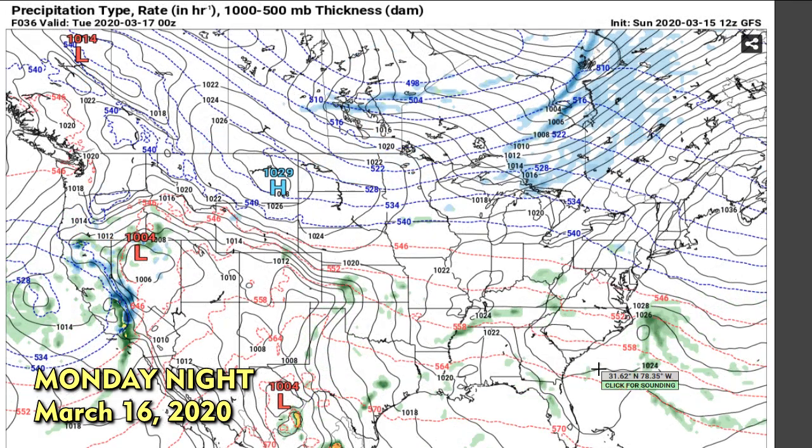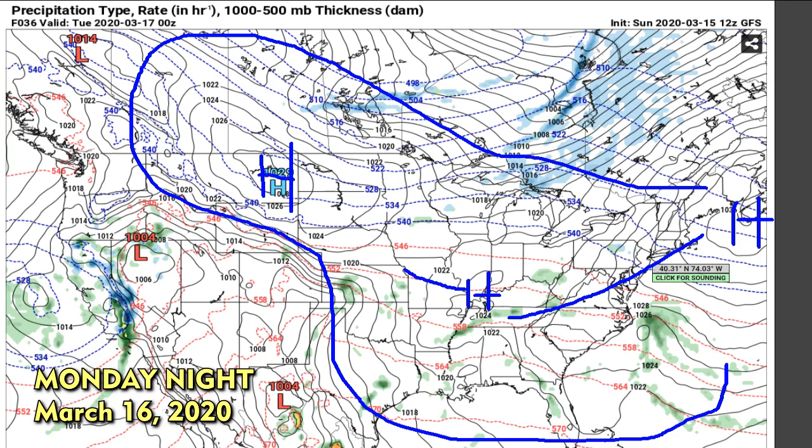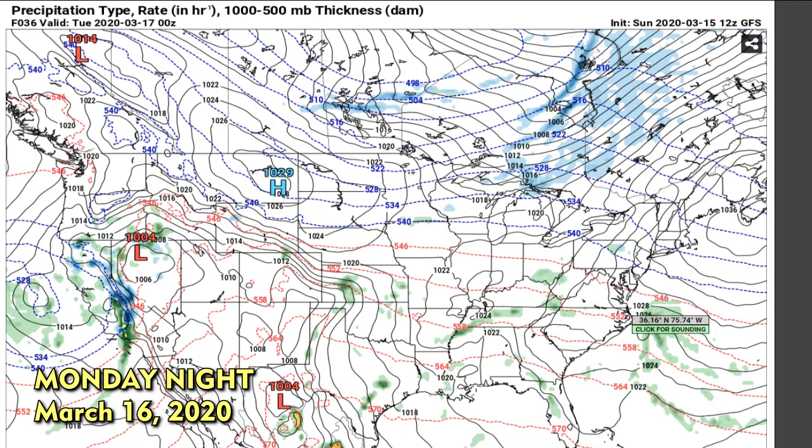For tomorrow, looking at the pressure patterns, dominated by this huge region of high pressure. Goes from 1036 millibar high over the Canadian Maritimes, extends as a ridge into the Virginia area, all the way into the Ohio Valley. See, there's another high right there, and then that connects up to another high in Montana. So that bubble high will keep a lot of the country kind of cleared out. Not going to have very many fronts in there.